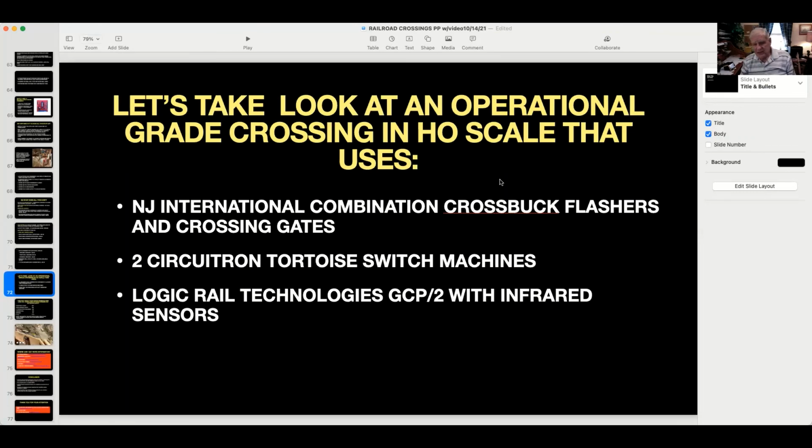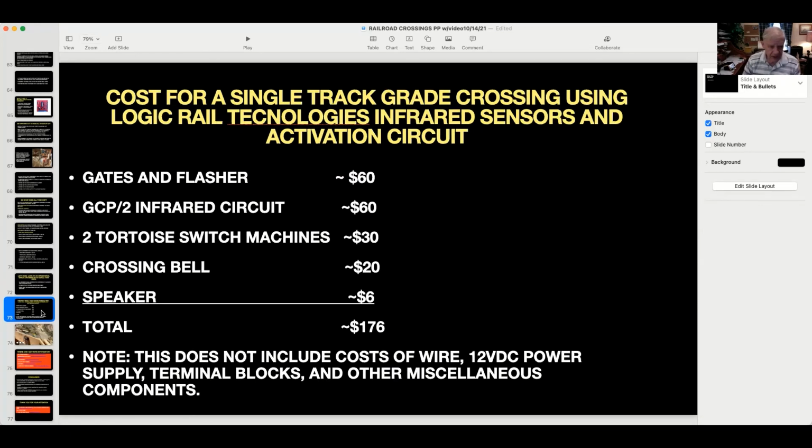So I said, let's take a look at an operational grade crossing in HO scale. It uses the NJ International combination Crossbuck Flashers and crossing gates, 2 Circuitron tortoise switch machines, and then the Logic Rail Technologies GCP2 with the infrared sensors. This is a single track installation.